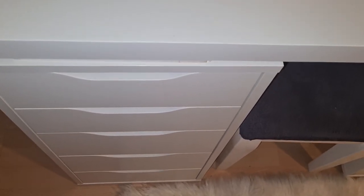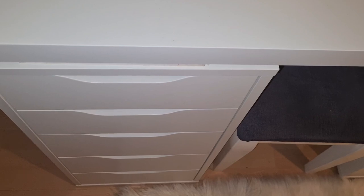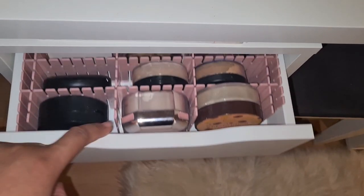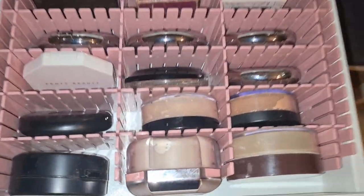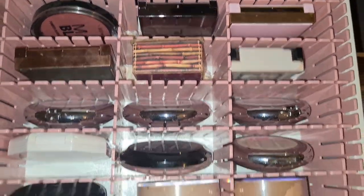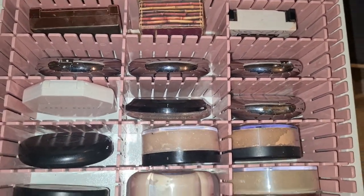Okay, so I finished organizing. I'm going to give you a quick run through of the drawers and how it's turned out. So the first drawer, compact, and I'm really happy with how this turned out. I just think it looks so organized. It is really neat. And yeah, I can see where everything is.